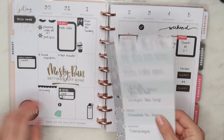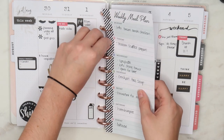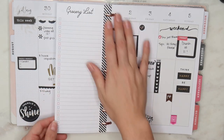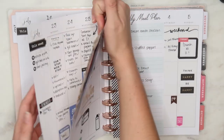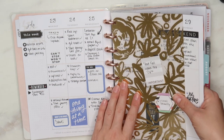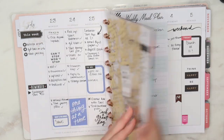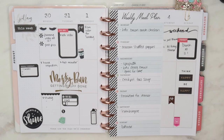And now I'm just going to snap this in. Like so. And this is just the grocery list. I will go in Monday morning and fill that out. And I will also, once Sunday is over with, move this dashboard here. So any sticky notes I have is what everything looks like.